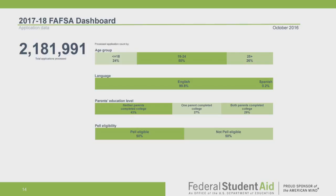We brought the 17-18 application up at midnight Central Time, 1 a.m. Eastern Time on October 1st, and the very first application that we received was from Tennessee. Oh, sure, now you take credit for being from Tennessee. It was a renewal application, and it was submitted at 1:04 and 51 seconds Eastern Time. The second application, also from Tennessee.